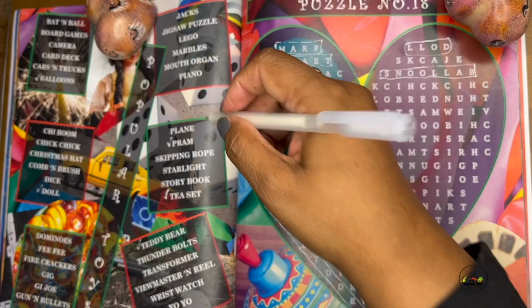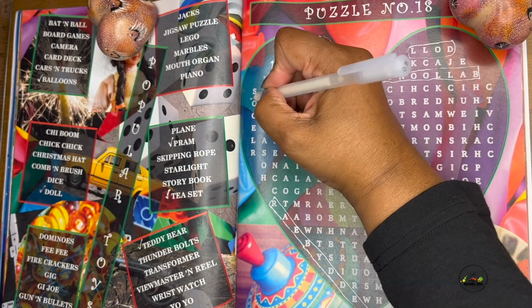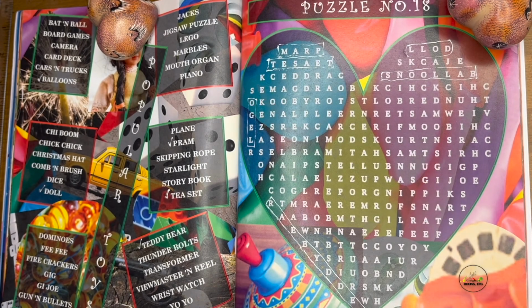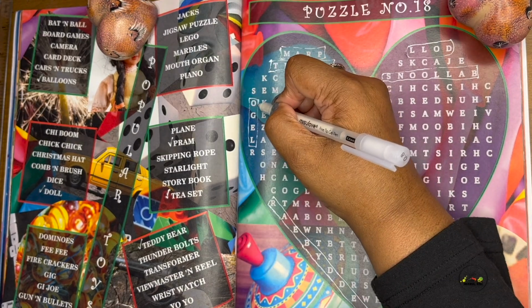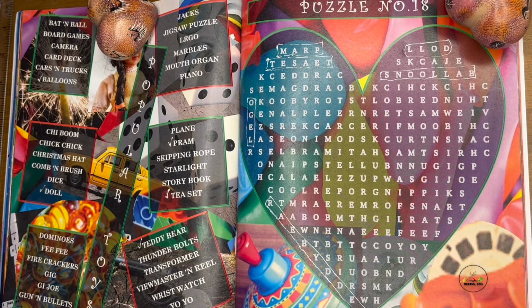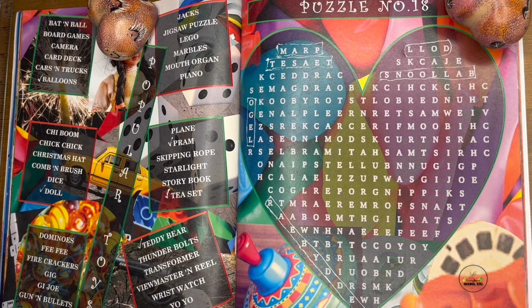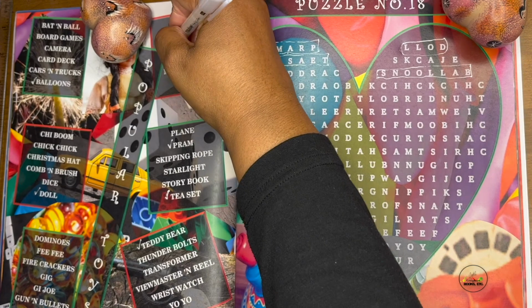So, Lego. Lego is right here. Lego. Okay, all right. Lego. Oh, I'm not ticking these words. I need to check, putting check marks against these words.